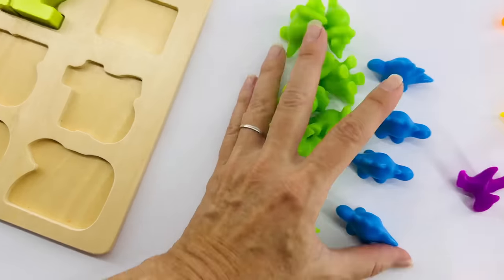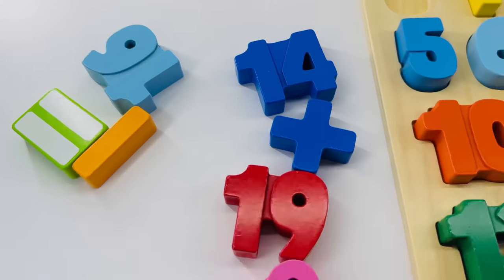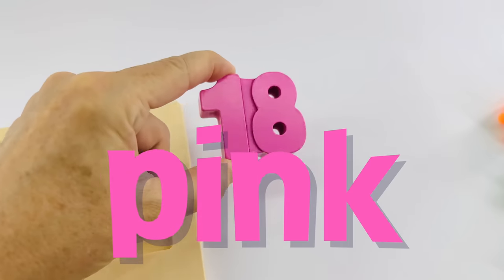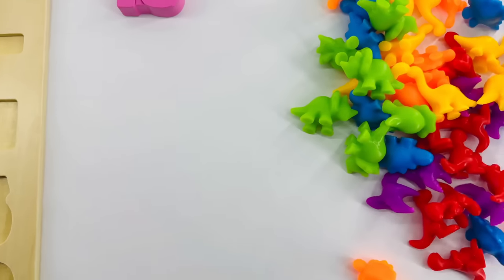Okay, let's put all our dinosaurs back. And what do we have next? Let's choose the number 18. That's a big number. This one is pink. Lots of dinosaurs to count. Will you count with me? Here we go.